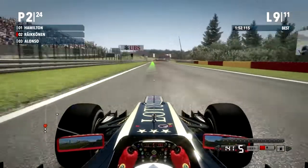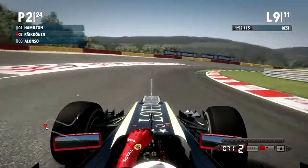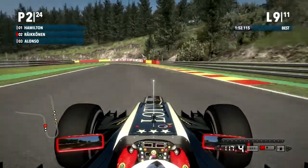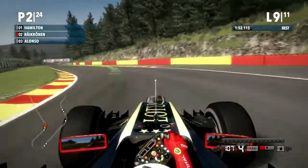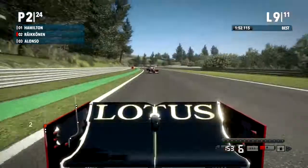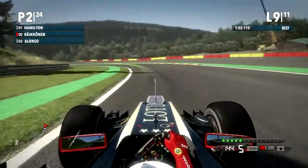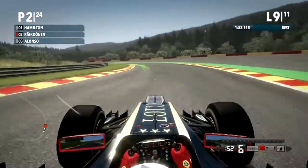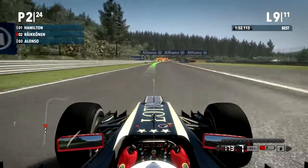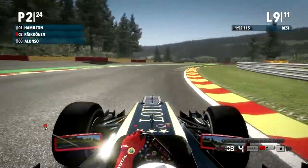I think I need a lot of practice on Spa. I just keep missing most of the apexes. Like this one's a nightmare, I always miss this one, but see if I can get this corner correct this time. Beautifully done. For reference, that was Pouhon. Again, I keep forgetting to mention these names, but I should.